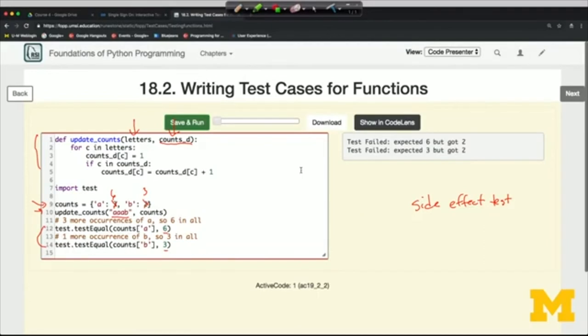But before we do that, let's think about other tests that we might want to have besides just the single test that we have here, where we have the original counts dictionary on line 9, and then we call update counts on line 10. What other initial dictionary might we want to try to pass into update counts, and what other strings might we want to pass in? So I have a couple of ways for you to think about how to decide which tests to run for a side effect test like this.